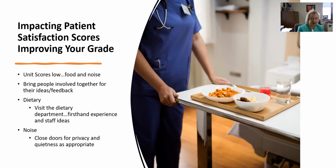You get your HCAHPS back, and what you want to do, as I mentioned earlier, is bring people together, get them involved, get their ideas. Sometimes it's simply going down, and there have been cases with the food, or how the food's presented. And you go down and you talk to the dietary staff, or you watch how they prepare it, and you say, hey, there are always problems up there, always complaints about the food being late or cold or whatever. And you start talking about the staff.